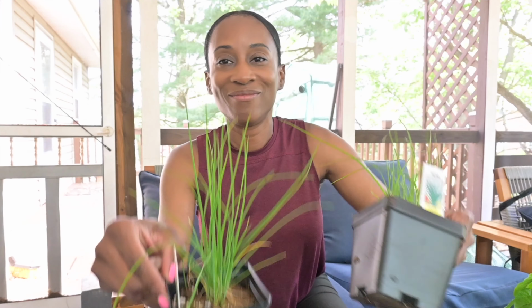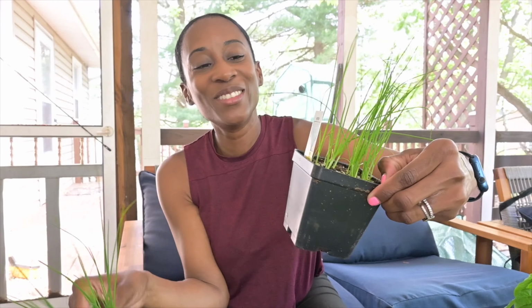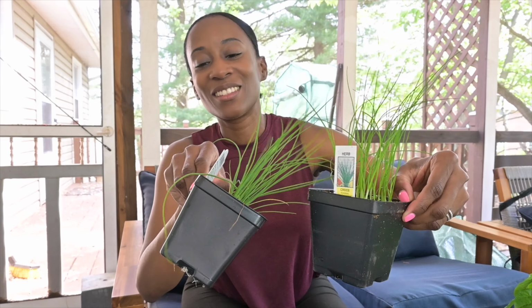So those are the three plants, and in addition to the soil, those are the things that I got from Ace. Now let's talk about what I picked up from Frank's. So let me start with this. You guys are gonna laugh at me. So the first thing, two things that I got, more onion chives. Like I said, I love chives.